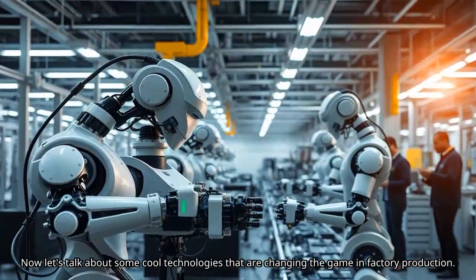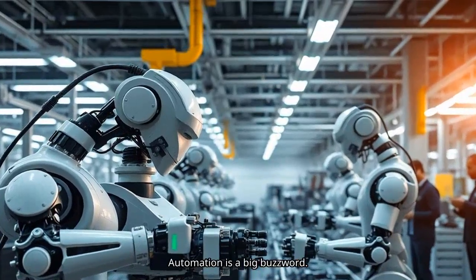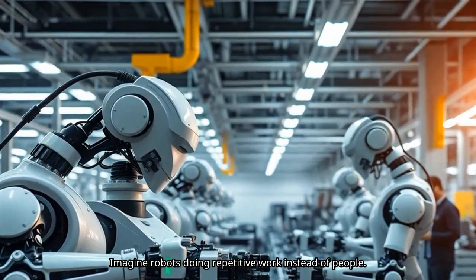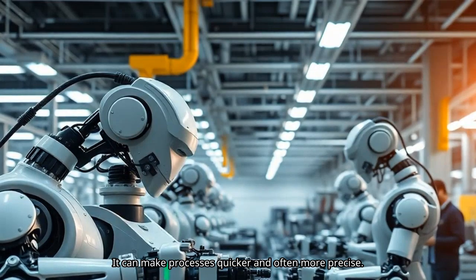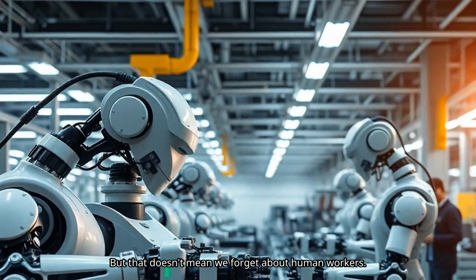Now let's talk about some cool technologies that are changing the game in factory production. Automation is a big buzzword. Imagine robots doing repetitive work instead of people. It can make processes quicker and often more precise. But that doesn't mean we forget about human workers.